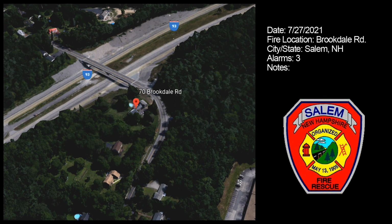Medic 1, fire alarm. Clear the park when responding, 70 for field. Clear the park when responding, 1251. Fire alarm, K1 is on. K1, you're on, 1251. Rescue 1, this is the squad company. Second line off of engine 1.